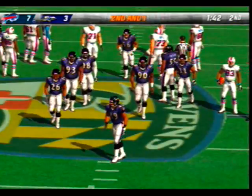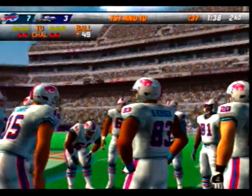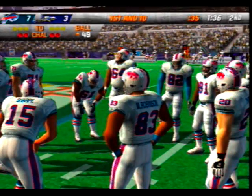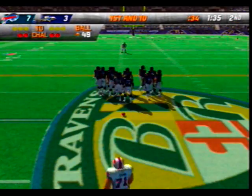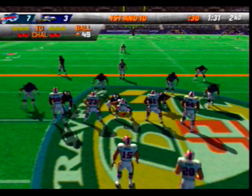He has such great field awareness, always knows where his receiver is going. I'm very impressed with his decision making. He's very good at making his reads quickly and getting the ball to his receivers in space so that they can pick up extra yardage.